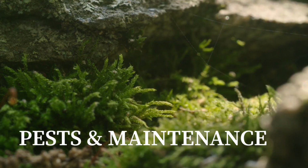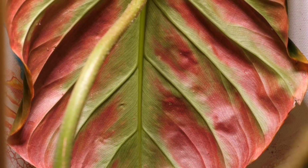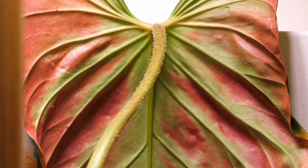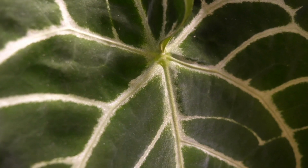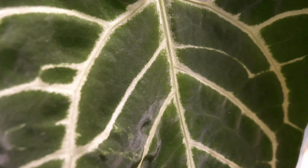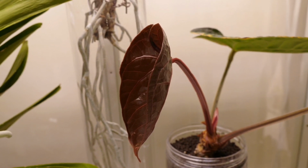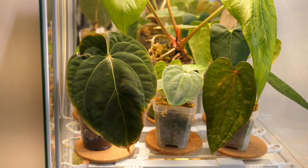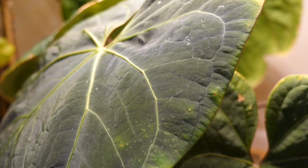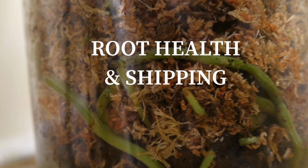Pests and maintenance. Philodendrons are prone to spider mite outbreaks and other common plant-eating insects that hide under the leaves. It doesn't matter if it's a thin leaf, a thick leaf, all my Philos get mites. By comparison, I find my Anthurium leaves to be much more pest-resistant once they have finished hardening off. Pests tend to go for the new leaves coming in, so as long as I spray the emergent leaves with water as they expand, that usually washes off any pests I can't see that are chowing down and putting freckles on my plant leaves.